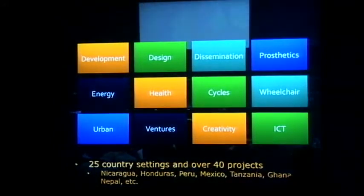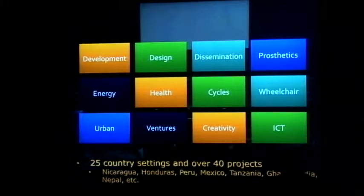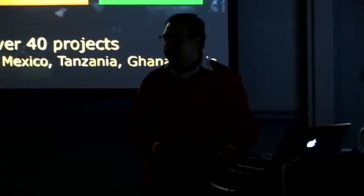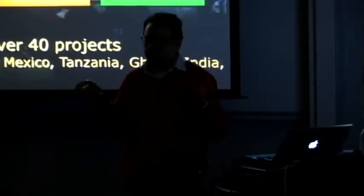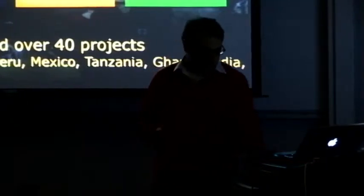We've expanded that in D-Lab to cover about 12 different classes that are at the intersection of international development and technology. So you have the main core D-Lab classes, which are D-Lab development, design, and dissemination. And then recently we've expanded to sectoral classes that cover things such as wheelchair design, bicycle design, ICT, and I teach one called health. The aim is basically to look at more particular topics than just simply appropriate technology and international development.